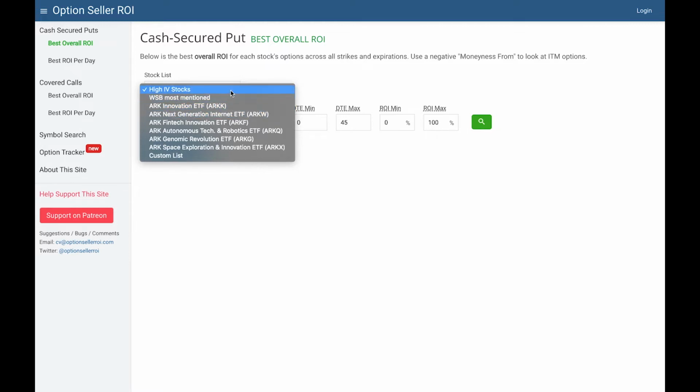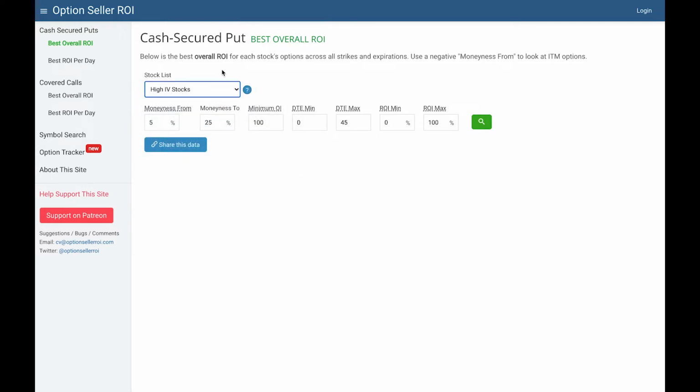So before it was the highest IV stocks, Wall Street Bets most mentioned, and then also a custom list. But you can also see Cathie Wood's ARK ETFs have been added. So the innovation, next generation, fintech, autonomous, genomic, and space exploration, all of those ETFs, which is a basket of many different types of stocks. And the developer added these lists in there so it can now search within those ETFs for the stocks that fit these particular criteria to either sell cash secured puts or covered calls.